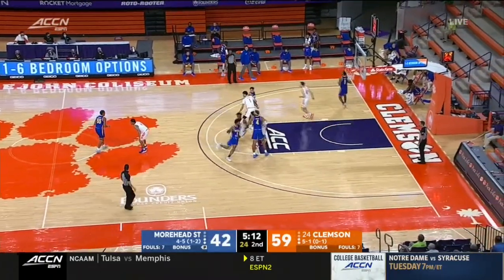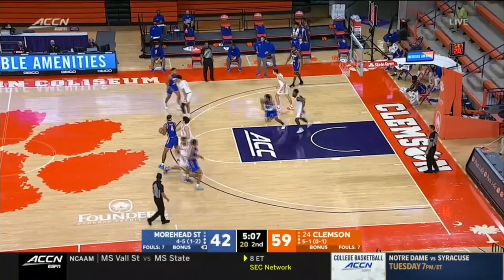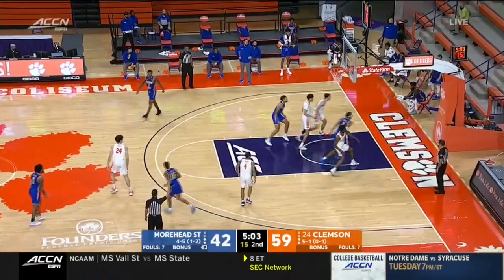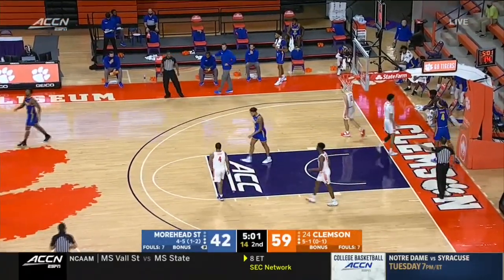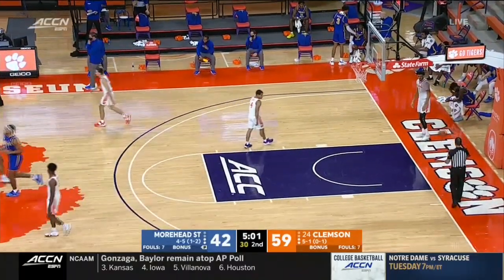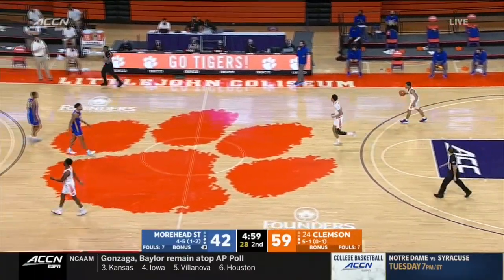You have Justin Champagny, Isaiah Wong. You got Aamir Simms, DJ Funderburk at NC State. A lot of good teams. You got Sam Hauser at Virginia. So I think Virginia, North Carolina, Duke, Florida State may be the top of that list for the top 4 in the ACC. 5 is wide open.